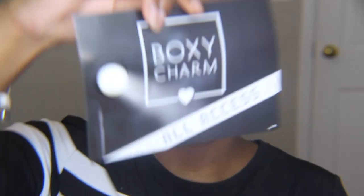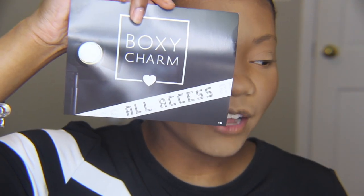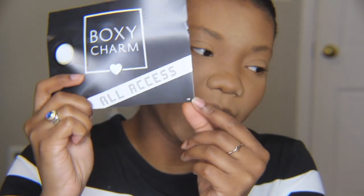It says Boxycharm All Access. So this is what the card looks like right here. We have 1, 2, 3, 4, 5 products, and I've got variation number 1. It has a number 1 right here with a heart. So let's see what we got.